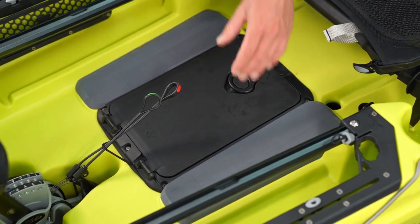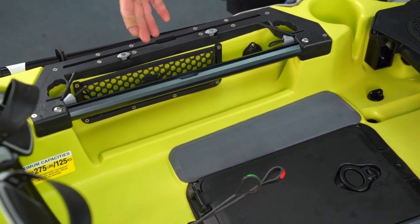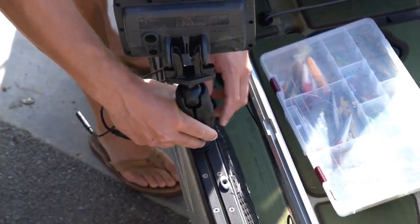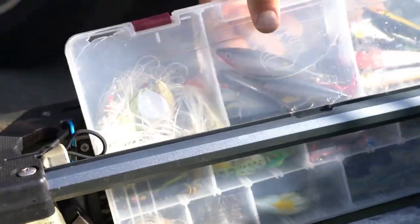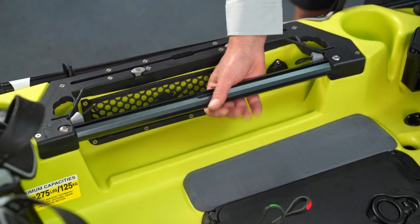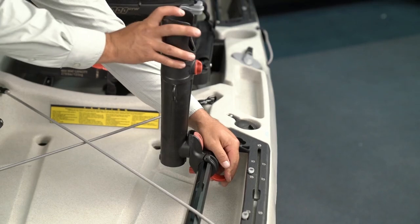On the outsides of your cockpit area, you have the Hobie H-Track Deluxe with patented Ram hand track. And what that means is you have a track on the outside, you have keepers built into it for storing tackle boxes, so if you had something stuck in there, these are going to secure it when you're traveling. You also have the H-rail with the patented Ram hand track in here, so you can use a track accessory or any H-rail accessory is going to attach to this bar.